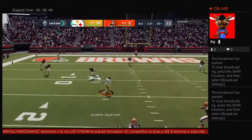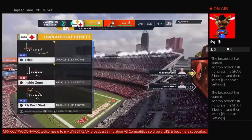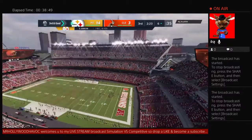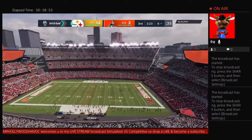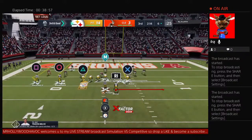Operating from the gun, Rodgers. Ebron with it over the middle. And he's going to be brought down just shy of the 5 at the 6. Really nice gain on the completion. However, still 3rd and goal that they face now. Big play coming here. It's 3rd and goal.